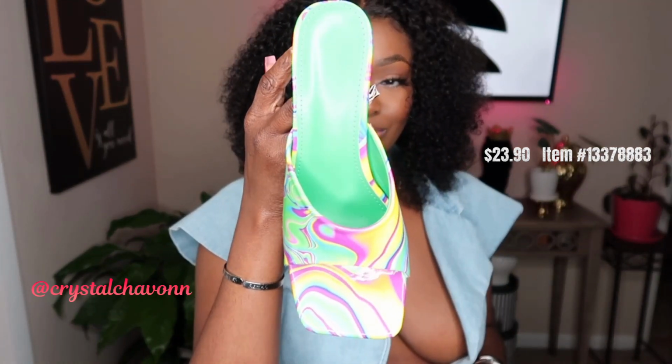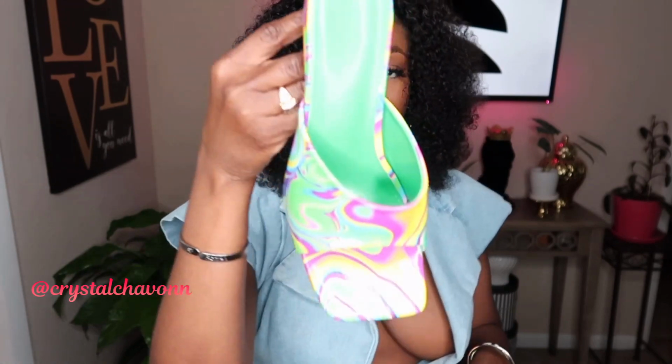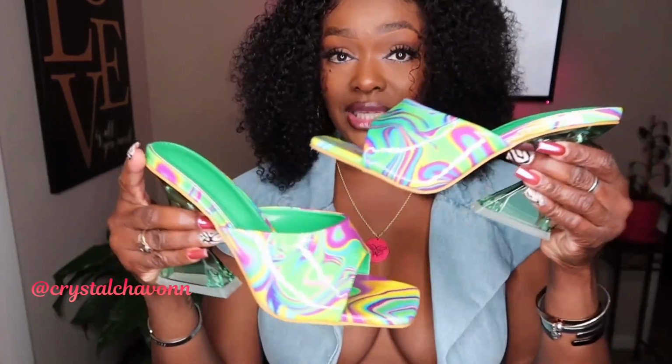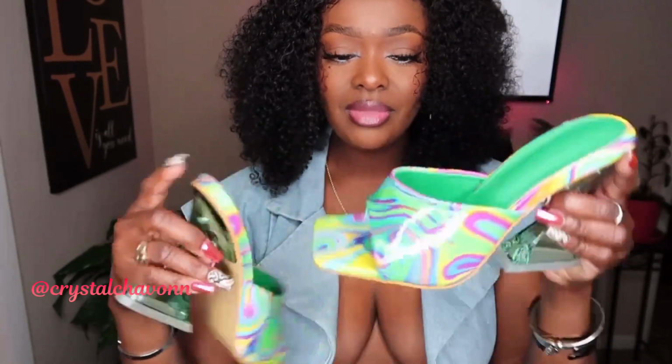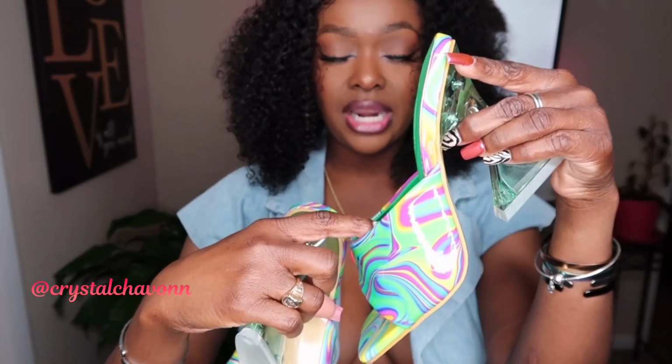These are the first pair of shoes that I got. Now I've been wearing these, like these have me in a chokehold. I've already worn these out once before, and they are super cute. Now, what I can say, being that I did wear these out already, this little plastic part up here that sits right on the top of your foot, it doesn't give.